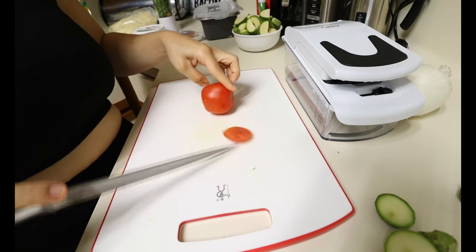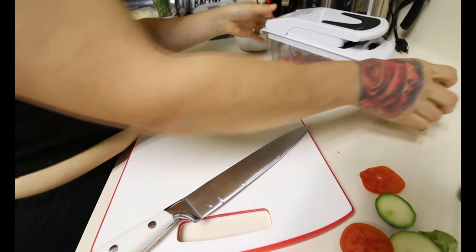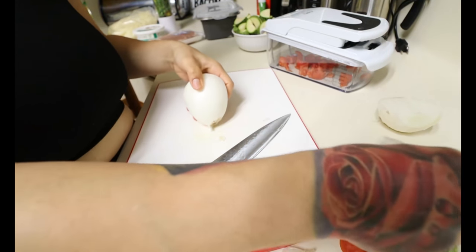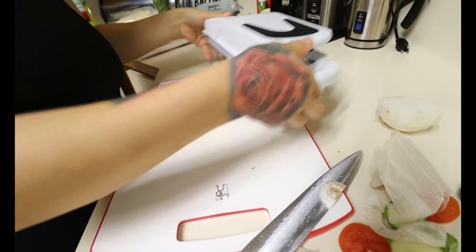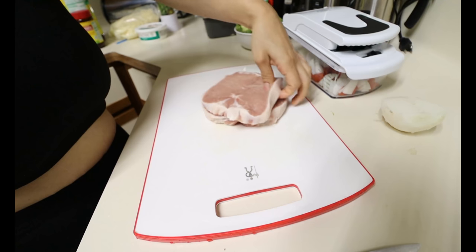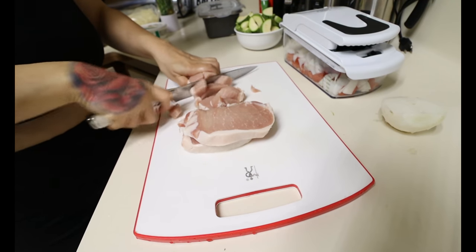We're gonna go ahead and chop up our tomato. I'm gonna put it in my chopper. And then I'm gonna do half this onion since I'm not making like a whole bunch. Now we're gonna take our pork chops and we're just gonna cube these up. Just into bite-sized pieces like this. And then once you have everything prepped, we're gonna go ahead and move on to the stove.